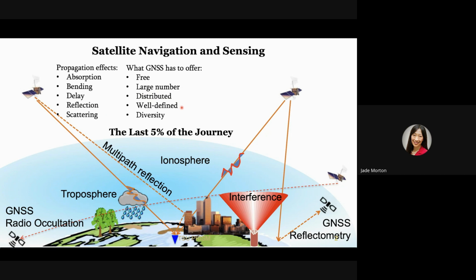Another important advantage is that it is well defined. We know exactly what the modulation is, what the center frequency is, and what data messages are on there. So any kind of disturbance on it can help us understand what the environment has done to it. And finally, there's enough diversity. The signals are spread over the L band from 1.1 to 1.6 gigahertz and have different bandwidths and different modulations that allow us to look into the environmental impact from multiple perspectives.